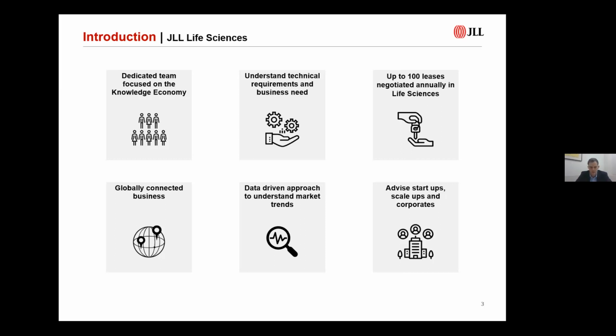The second point is that we've worked very hard to make sure that we not only understand the real estate piece, but we actually understand your business need as a company. And we understand how different macro trends, actions, and challenges happening within the sector influence what type of space you need. That type of space links into the technical requirements, because we understand that there's a broad spectrum of different companies that fall within the life sciences umbrella.